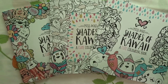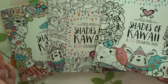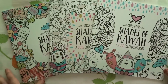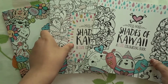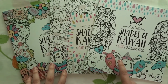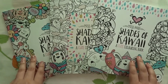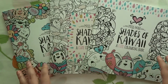So maybe you've seen them before, but since there's no flip through, you didn't know if you really wanted to buy it. So hopefully this will help you decide if you have ever been interested in these three coloring books. So these three coloring books are all available on Amazon for $7. And they are all one-sided pages. So yeah, let's get right into the flip throughs.